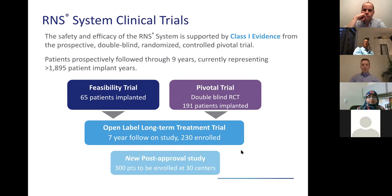And it is pretty incredible. We'll review that data later in the program as to how much better we have gotten at getting these patients the response that they need sooner.